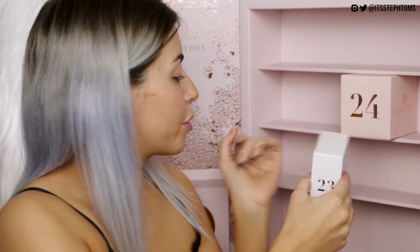Now, number 22. Okay, so next we have the Zellen's Transformer Instant Renewal Mask. I've only ever tried one thing from Zellen's, and it's like an SPF. So I guess this is like a face mask. So I'd be interested to try that out. Number 23. What have we got?